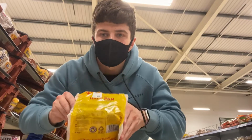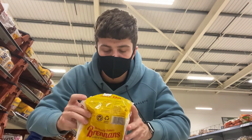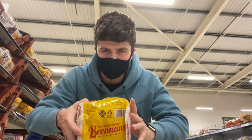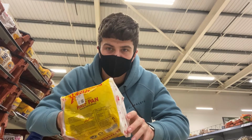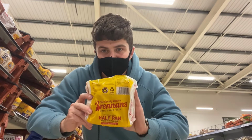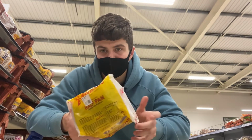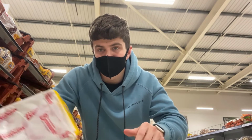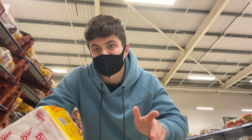I'm gonna get a half pan here as well. These are only 80p or 90p or whatever they are. The full size loaves are about 150, 155, so you're maybe saving 5p by getting a full loaf. But at the end of the day, if you're the only one eating the bread, and you were to have say 2 slices a day, then you're getting 5 days, so there's only 2 days out of the week where you're not getting bread, but even at that, with all the rest of the food, you might want to have something else a different day.